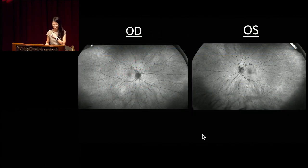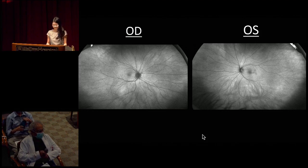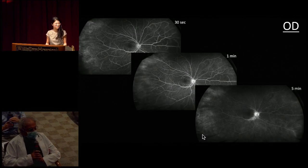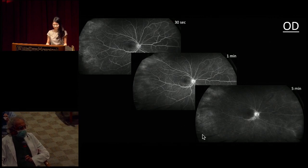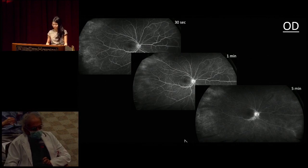Dr. Polito, if I could ask for your input on these photographs. The fundus autofluorescence photographs of both eyes appear pretty unremarkable. Don't see anything significant. Okay. And this is an FA of the right eye. And this begins in the laminar venous phase at 30 seconds in the right eye and shows that there is disc leakage from the swollen disc that Dr. Dunn had talked about. And there is some staining of the vessels, but it's pretty quiet.